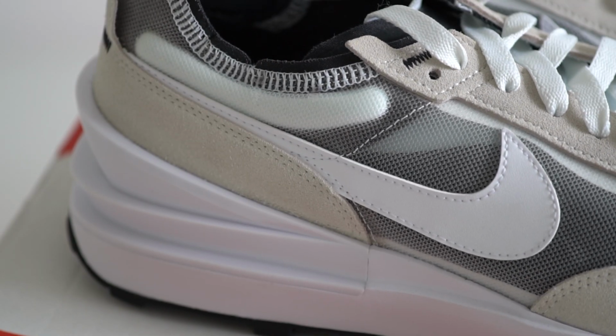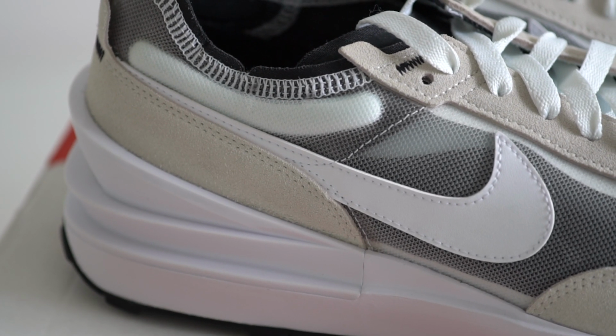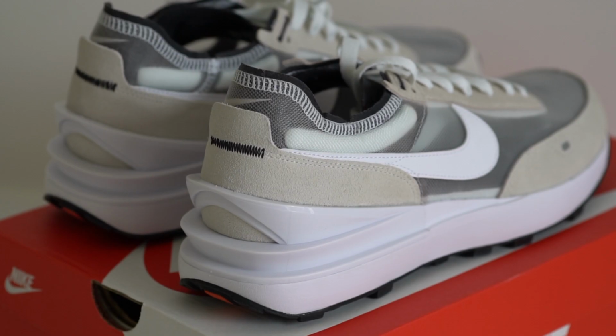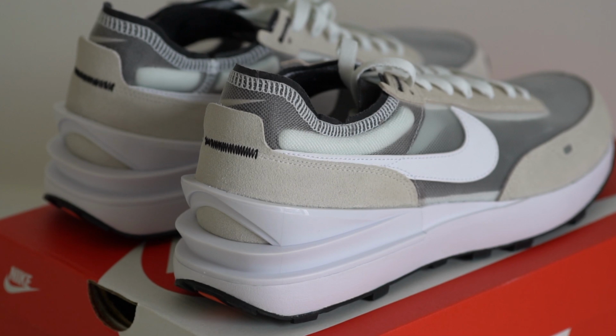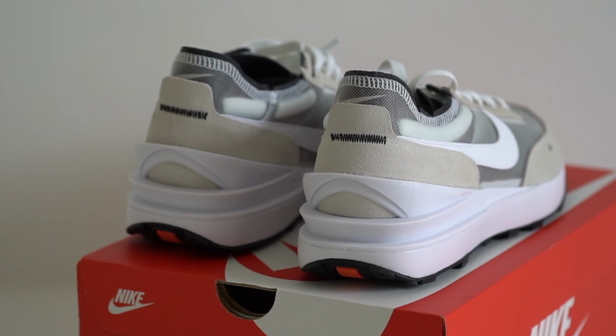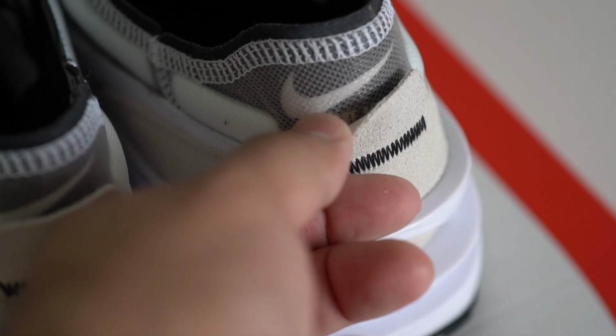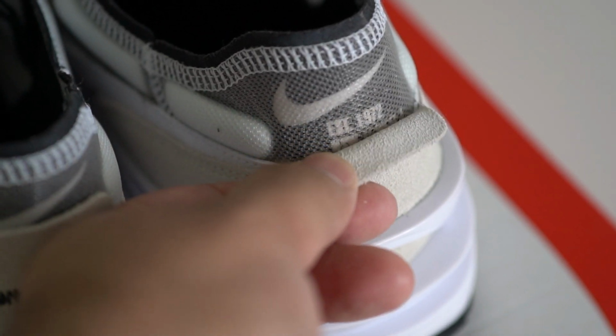And as you move towards the back of the shoe, you'll see a lot of intricate details, like this bit of padding around the ankle collar to make the shoe more comfortable. There's also this suede panel that goes around the back of the shoe to kind of act like a heel cage of sorts. You'll see more of that black exposed stitching here again. And above that panel is this white Nike logo underneath the mesh layer.